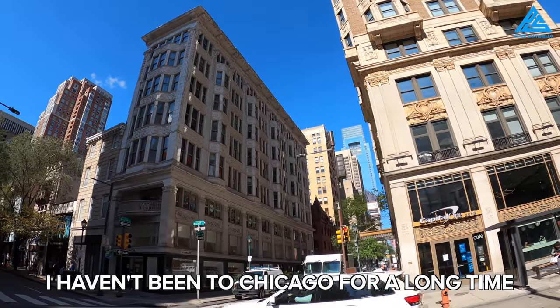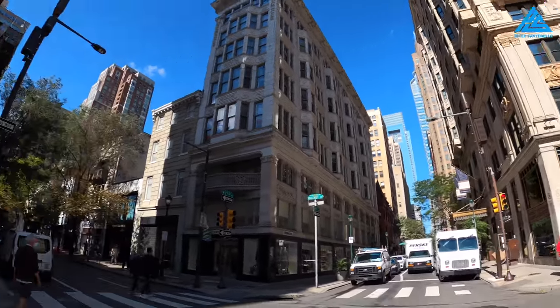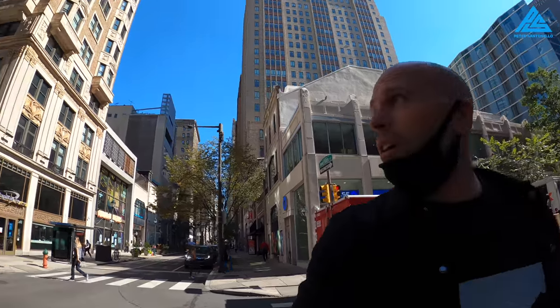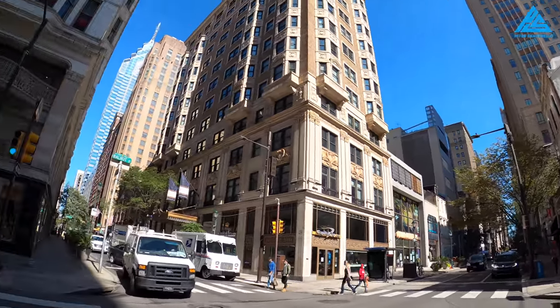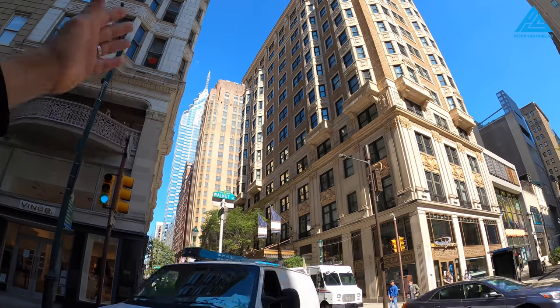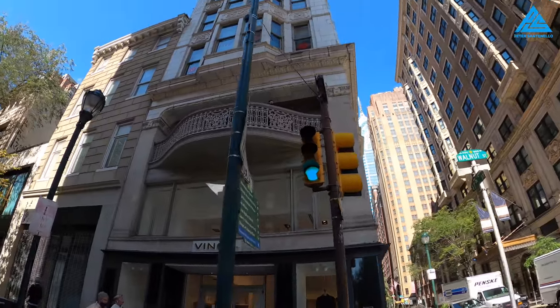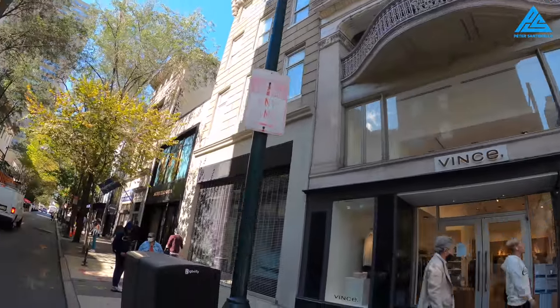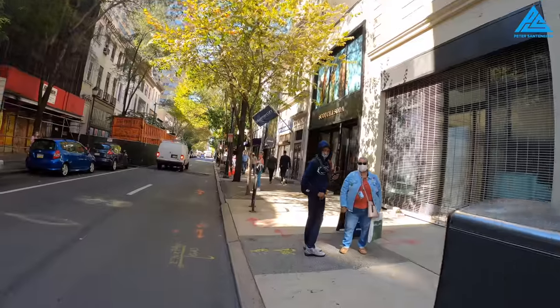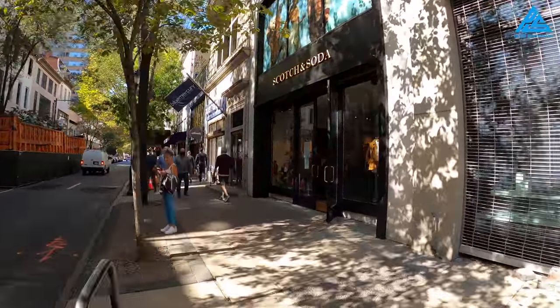I haven't been to Chicago for a long time, but I'm gonna say the architecture here might be second to New York in the country. Just the collection, the different styles. You got this Art Deco beauty. You got this modern high rise behind it. And then just all this detail here. And then little boutique style stuff. Tree lined streets. It's quite pleasant, I gotta say.